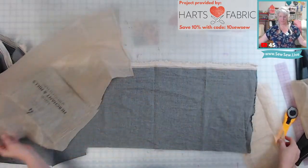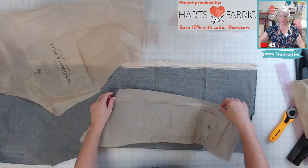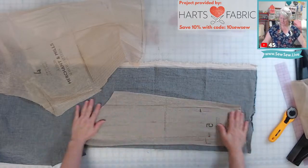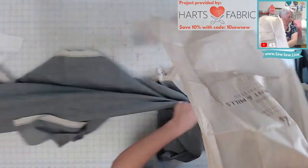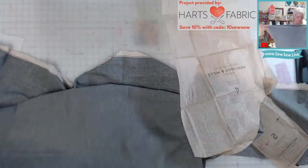Yeah, because this guy doesn't fit, but this guy, Juicy Couture, that's a FIT'em graduate. Okay, those will both fit in here. So let's do these sleeves.